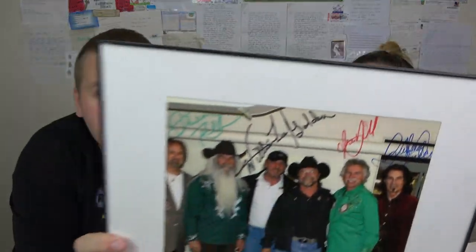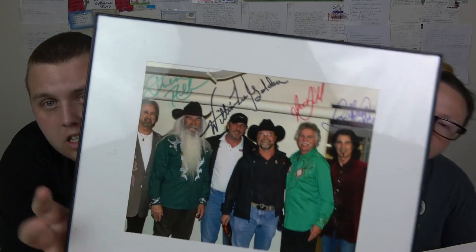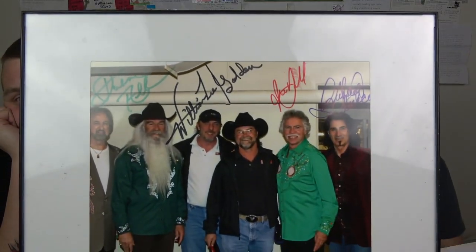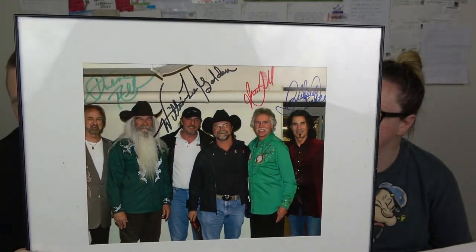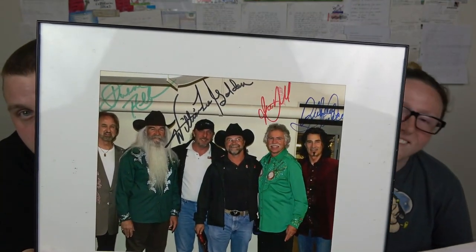This one, I don't even know who all these people are again. But look, there you can see it. These are all live signatures in different colors and everything. So the only signature I can read is the William Lee Golden. The other ones I can't really read, but all signed.